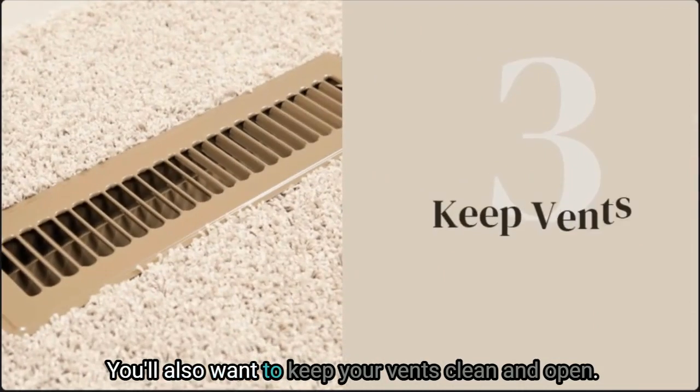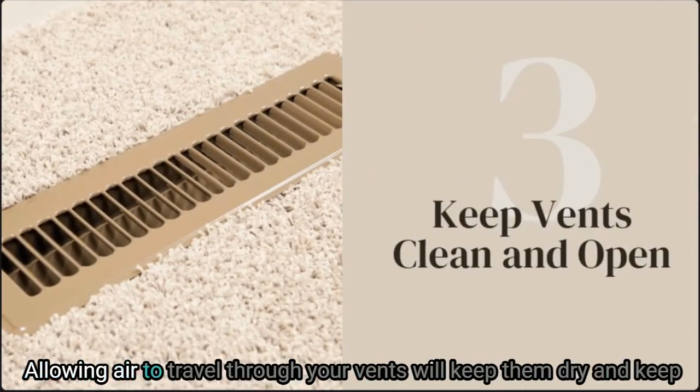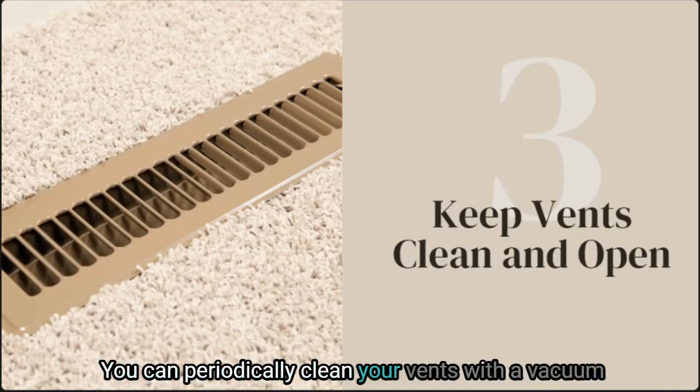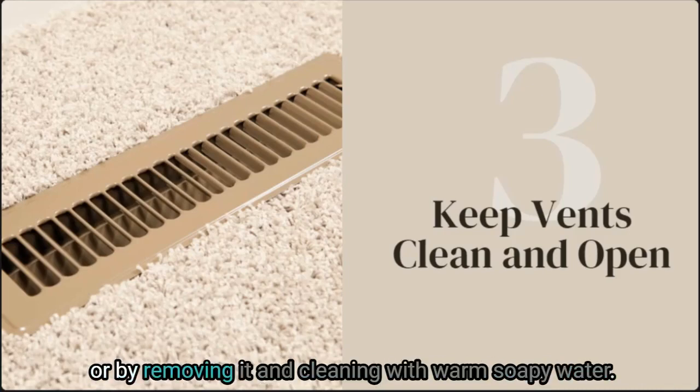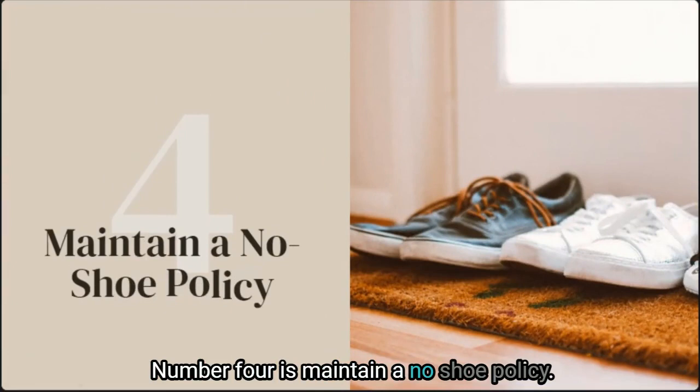You'll also want to keep your vents clean and open. Allowing air to travel through your vents will keep them dry and keep the dust moving through your vents rather than settling in them. You can periodically clean your vents with a vacuum or by removing it and cleaning with warm, soapy water.